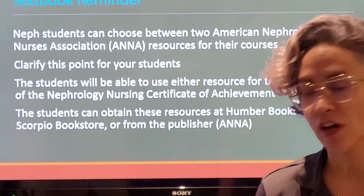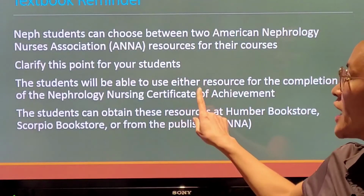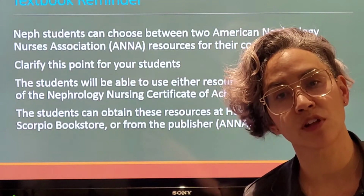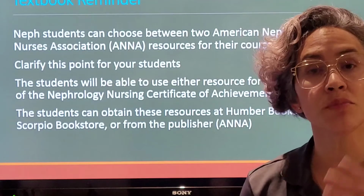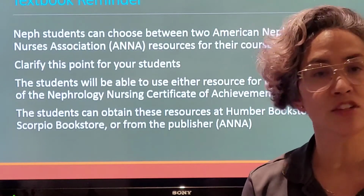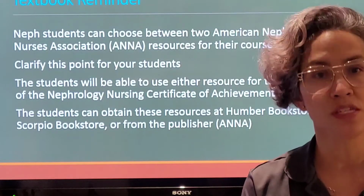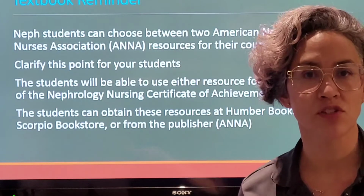Both publications are from the American Nephrology Nurses Association, and either the core curriculum or the contemporary nephrology nursing textbook can be used for the duration of the certificate. So once they purchase it in the level 1 course, they don't need to purchase another resource. They can use this particular box set or the textbook for the duration of their certificate.